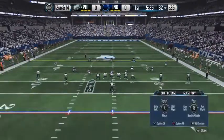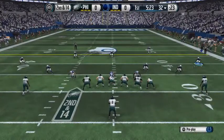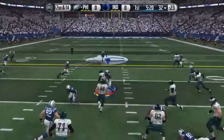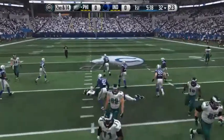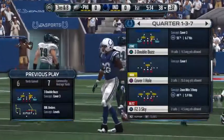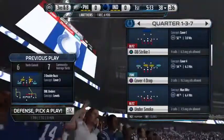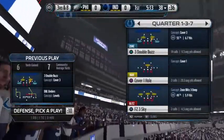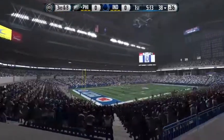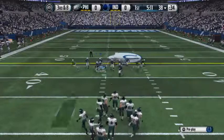Nick Foles will take the snap from out of the gun. Got the completion. And Matthews is brought down after picking up 6 on this play. That's a nice route on the outside. Nice throw by the quarterback. Puts him in good position to keep moving and get a first down. 3rd down on the way.